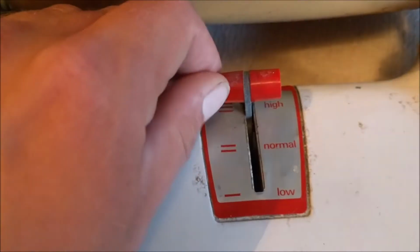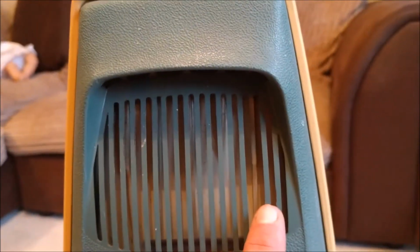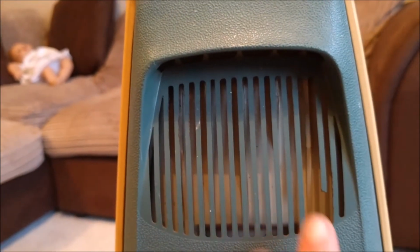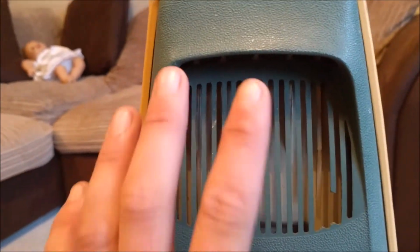It's height control here. Look, we've got high, normal and low. The check bag works. The grill is broken, sadly. One of these is cracked. That one's cracked up there as well, so I'm going to glue from behind on that. I've seen these completely smashed out, so I'll be honest, that isn't too bad. I'm not too upset about that. Handle's a little bit wobbly as well. Haven't really looked at that.